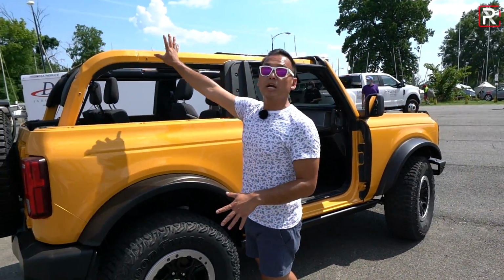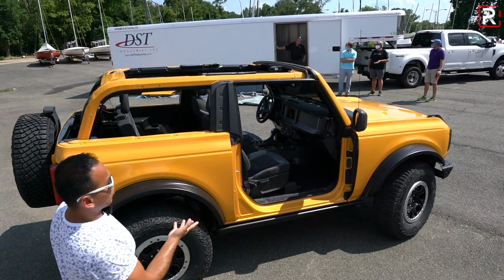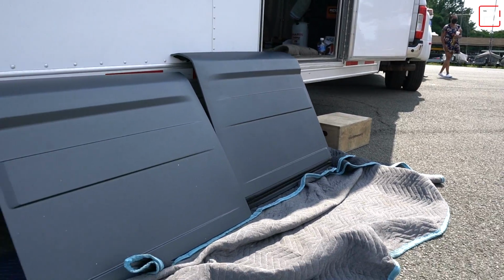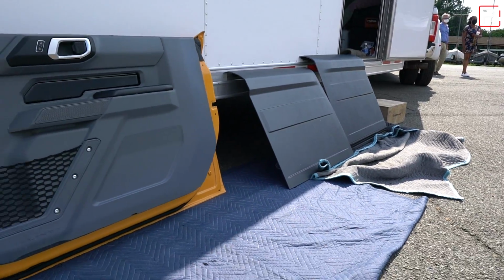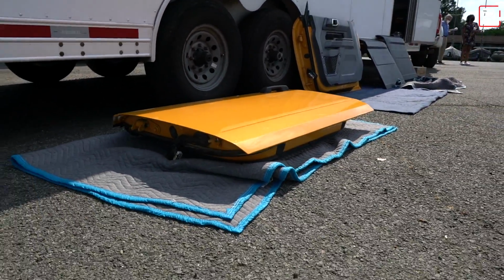Now, obviously, this one here has the hardtop. Ford already took off the doors and the roof to kind of remind us, hey, the Bronco is here. It's a Jeep Wrangler fighter. And I have to say, we'll get into the interior in just a moment, but Ford did want me to tell you guys that this is a prototype model, so the interior is not going to be finished to the exact specifications of an actual production model.